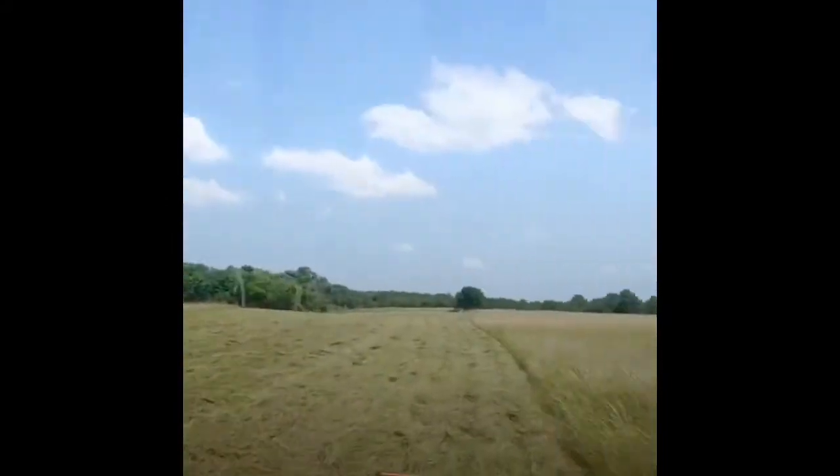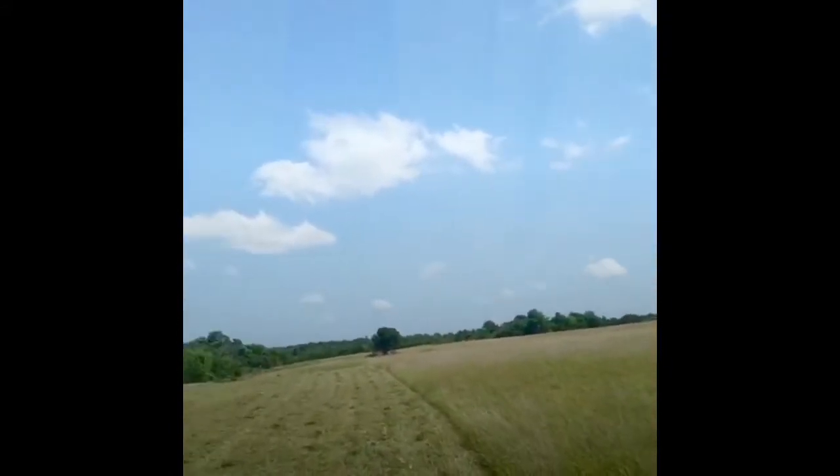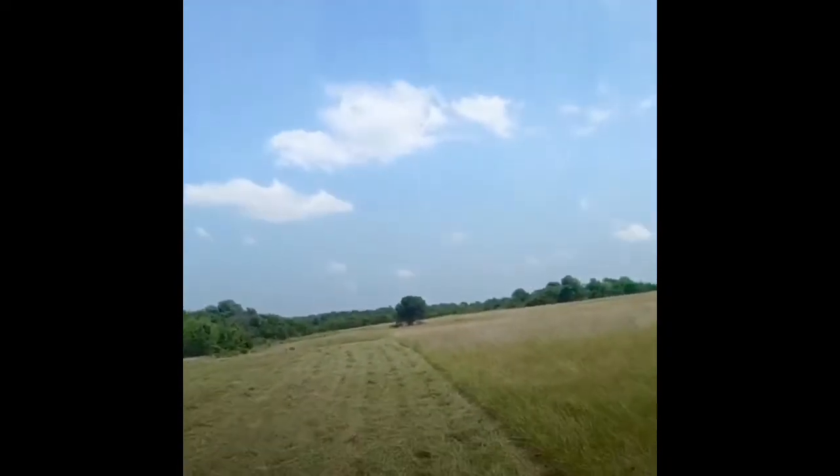Yeah, I need to put some tint on these windows because this AC don't keep up too good. I think my Case had a better air conditioner in it.